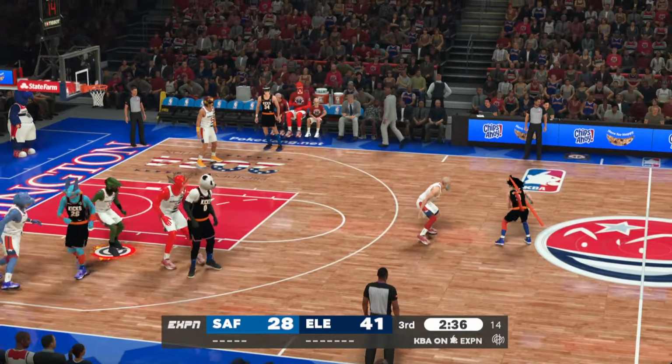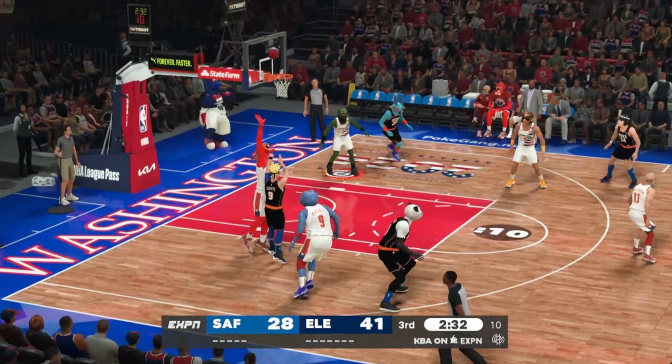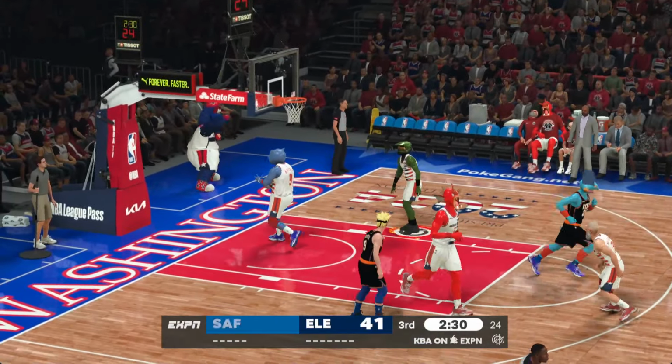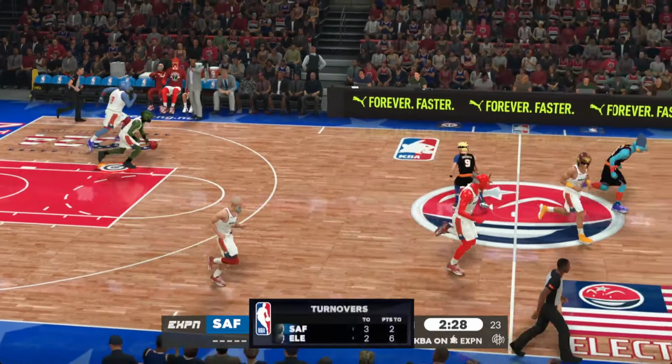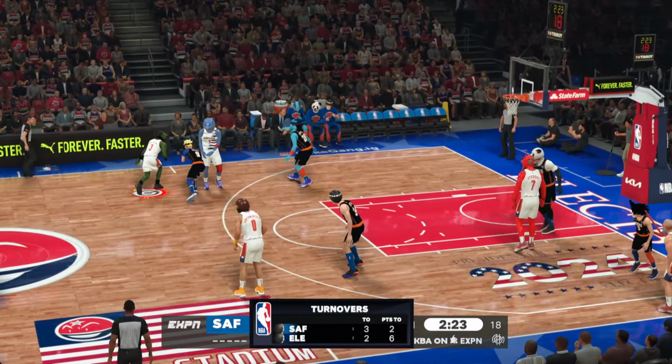Just under 2.5 minutes into the third quarter now. Shot from 16. And there are the Knicks with another bucket. Yeah, that's one way to get back into this game. Keep getting him the ball and let him make the shots.